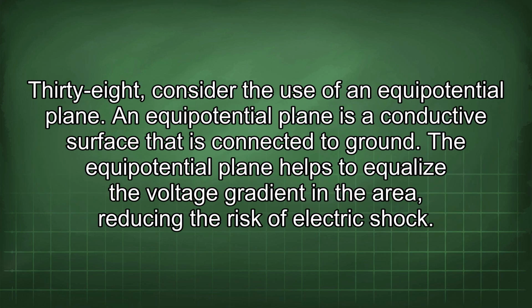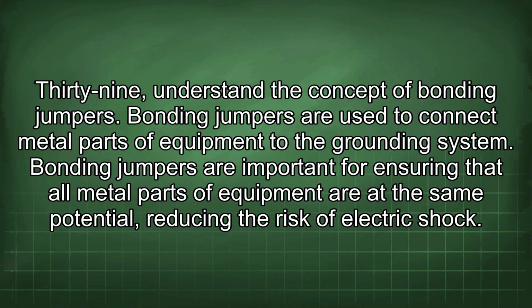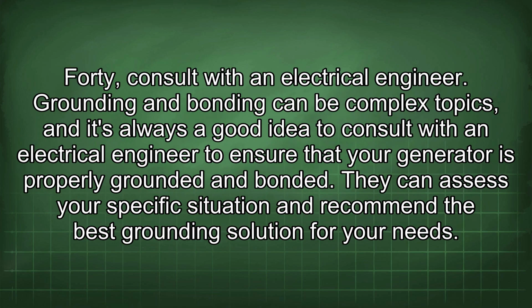38. Consider the use of an equipotential plane. An equipotential plane is a conductive surface that is connected to ground. The equipotential plane helps to equalize the voltage gradient in the area, reducing the risk of electric shock. 39. Understand the concept of bonding jumpers. Bonding jumpers are used to connect metal parts of equipment to the grounding system. Bonding jumpers are important for ensuring that all metal parts of equipment are at the same potential, reducing the risk of electric shock.